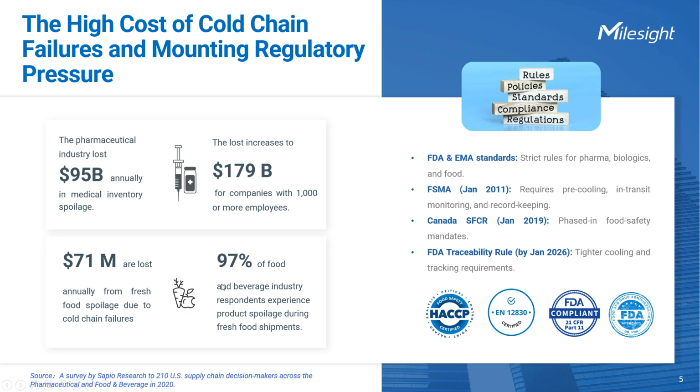But it's not just about lost money, it's about staying compliant. Regulators are watching. The FDA, EMA, and other authorities have strict rules on how you store and ship temperature-sensitive products. Take the US Food Safety Modernization Act. Food shippers, producers, and carriers must prove they kept things at the right temperature. If something goes wrong, the product can't be sold until it's declared safe. Mess this up, and you're facing recalls, lawsuits, and lost customer trust.